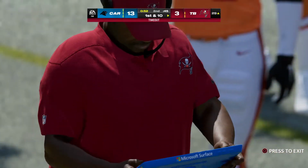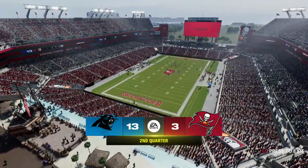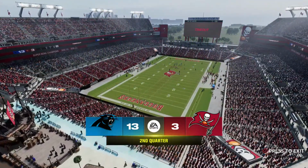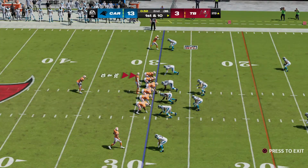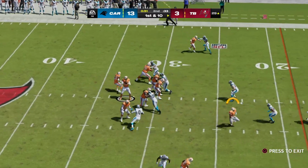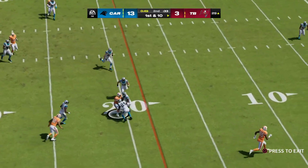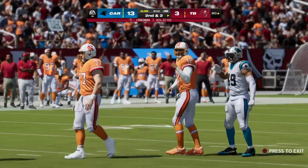And the Bucs will take their first timeout. Bowles and company will talk about it on the sideline. 13-3 Panthers, but the Bucs driving as we come up on halftime. 52 seconds left. Short drop, pass, complete. It's Harris again, down close to the 20. It'll be 2nd and 2.